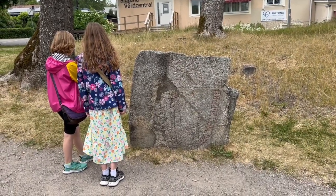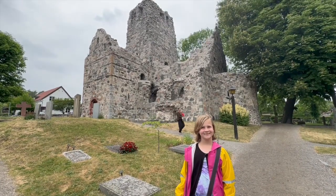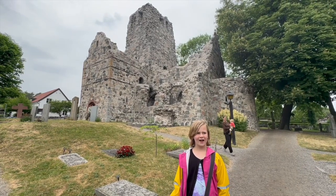Sigtuna has a deep history and was active in the Viking era, and I think at this time it was actually connected to the Baltic. There are several ruined churches through Sigtuna to explore and look around.